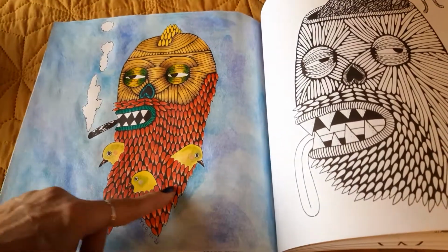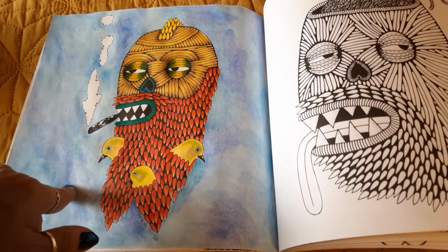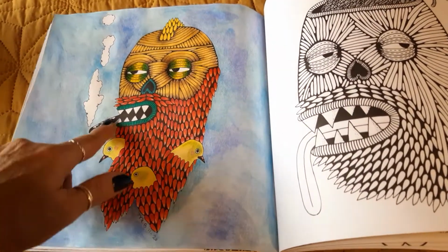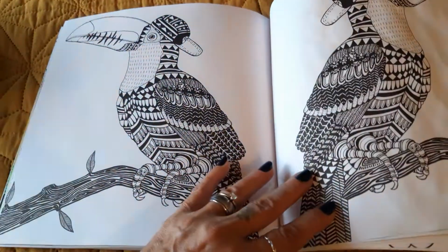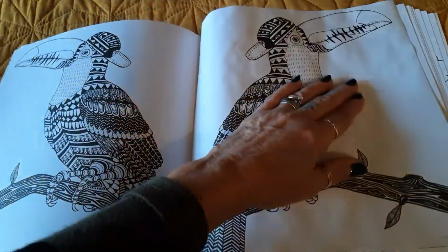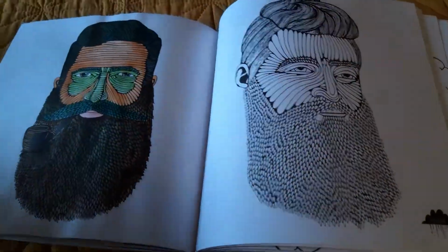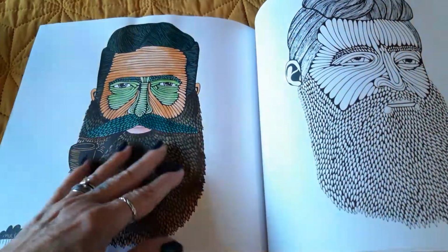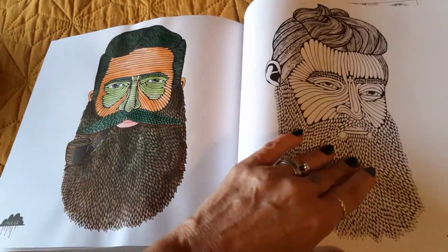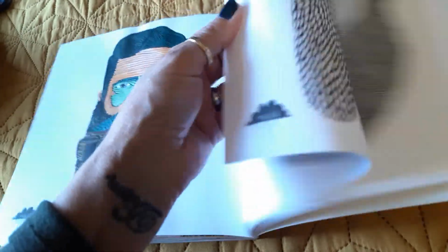Crayola pencils over Winsor & Newton for this guy. And these little birdies. And I think I want to put some Stickles in his smoke, but you know what? I have to wait till I color this bird because I don't want that lumpiness happening there. And I painted this guy in different shades of green that I mixed, and then, you know, his face is colored in. I think that's it.